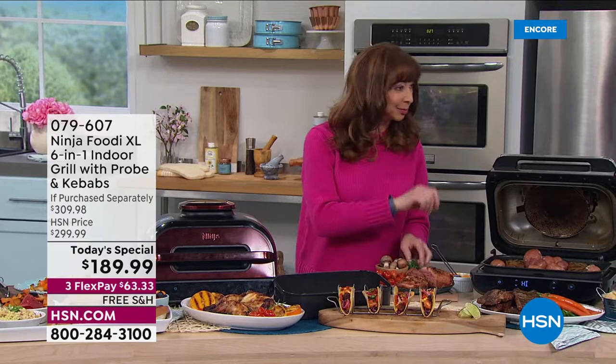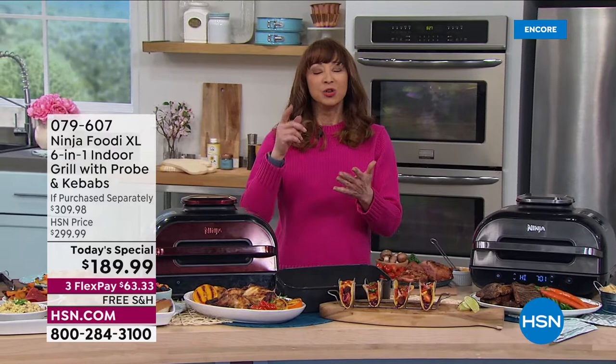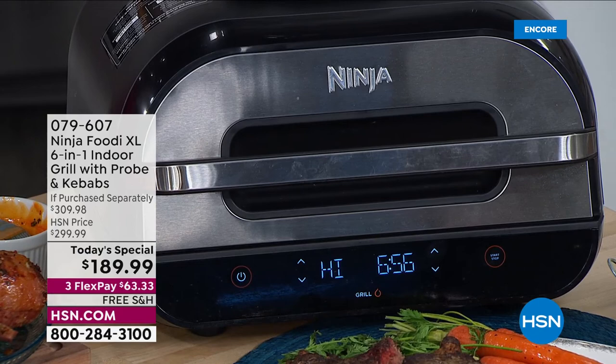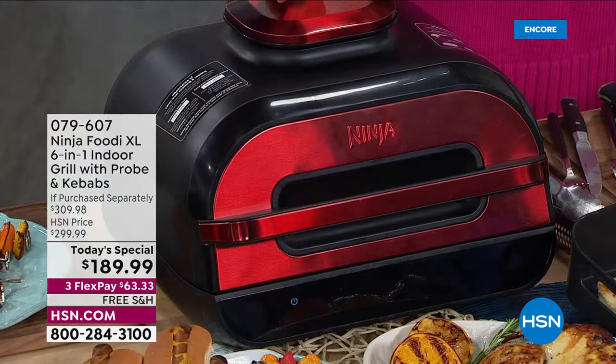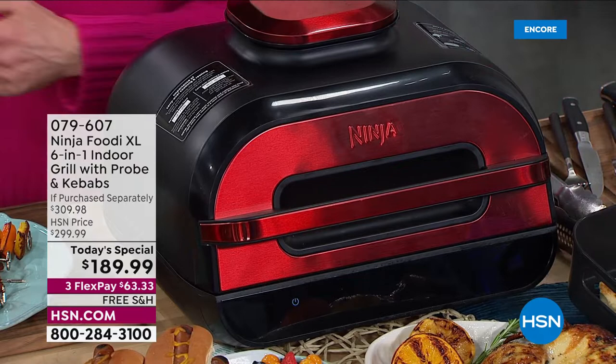But the whole idea is you're not babysitting, you're not worrying and obsessing over which part of the grill is hot, which part of the grill is heated. If you only use this for grilling, it would pay for itself. If you only use this as a spare oven, it would pay for itself. I have sold food dehydrators here at HSN for more than $189. If you only used it as an air fryer, it would pay for itself.